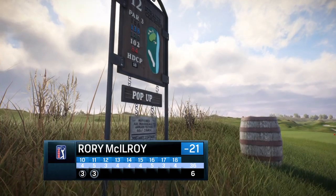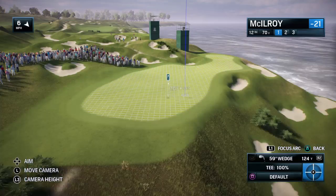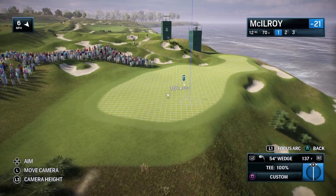Back to the action here at the 12th. It is a par 3, and Frank, a little bit of a breather, at least in terms of yardage. Well, that's about it, because this green is one of the most undulating on the golf course. I doubt there's a flat spot on this green.